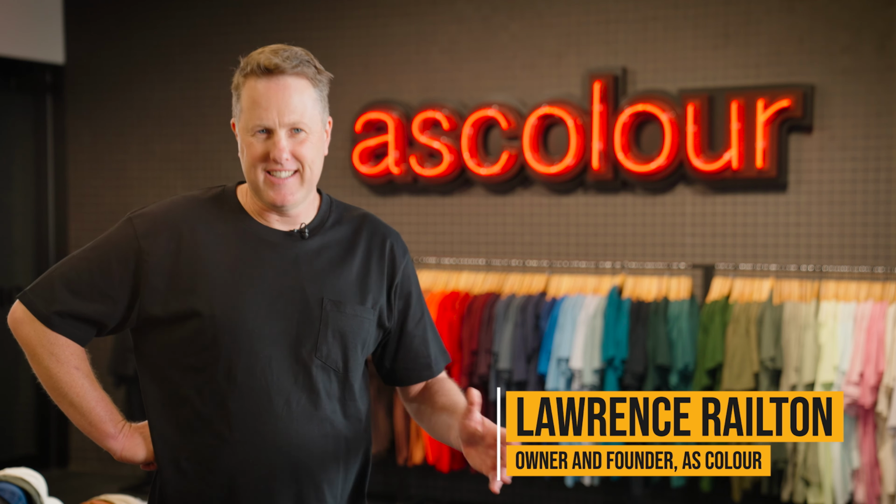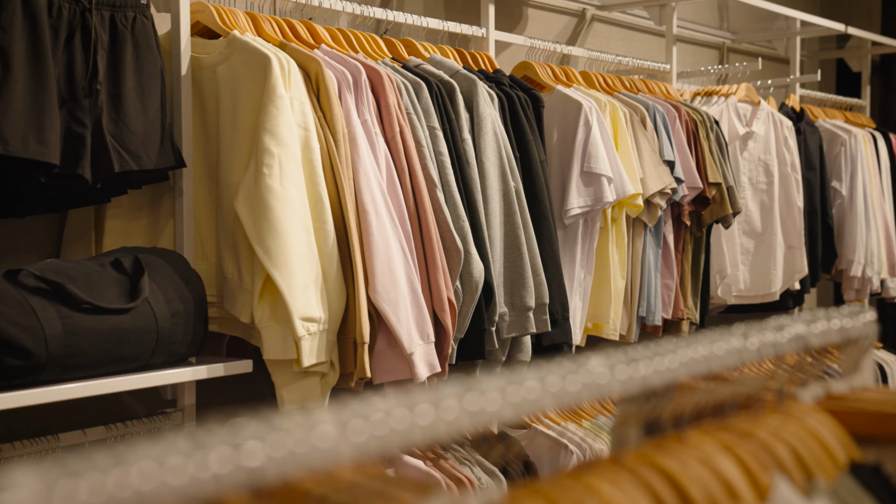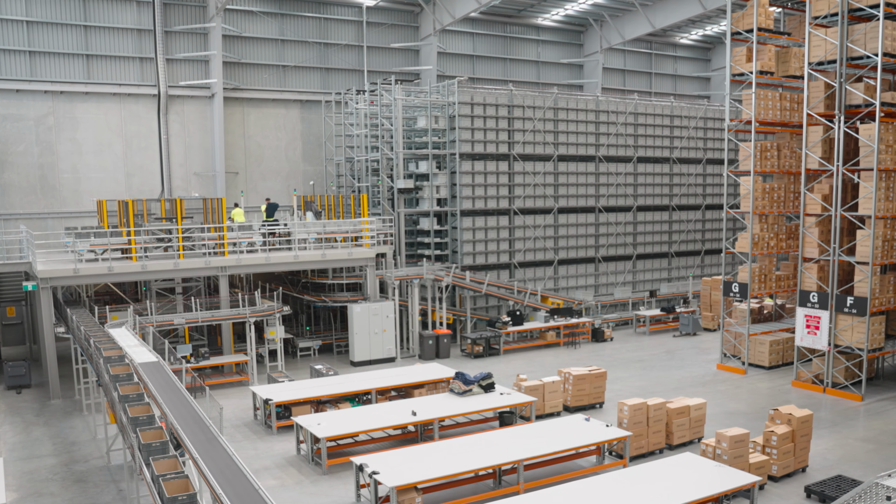When I first started the business, everyone wore tight t-shirts. Now everything's oversized and baggy. And you see these trends come and go, but the one trend you don't see come and go is that customers want their orders on time and they want it accurately and they want it now.